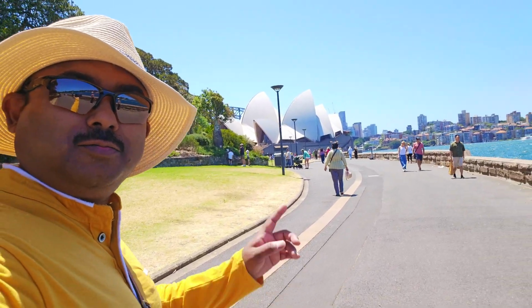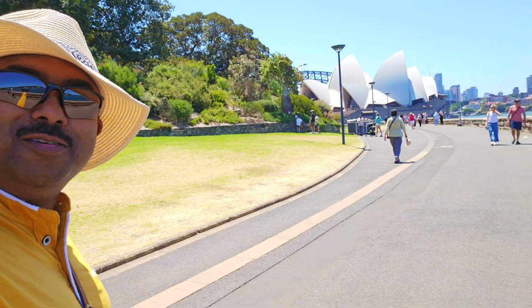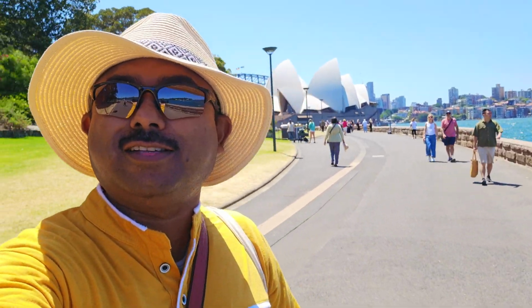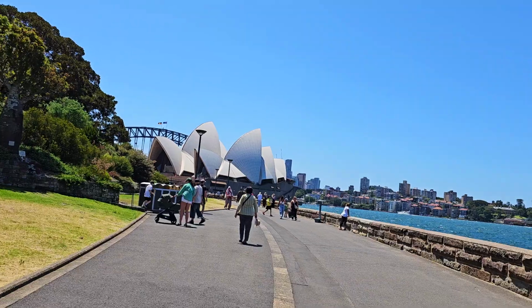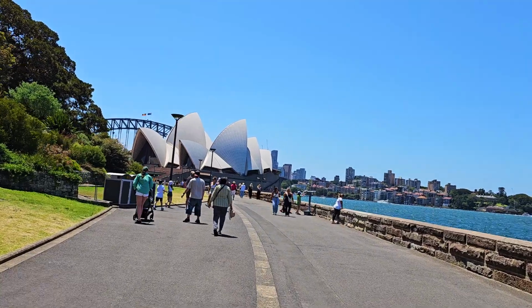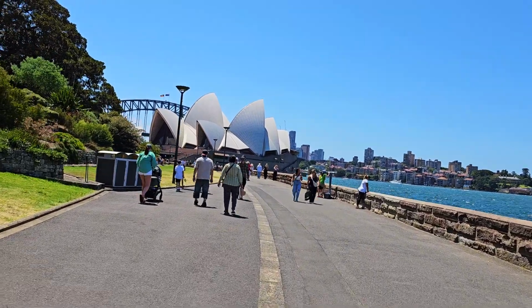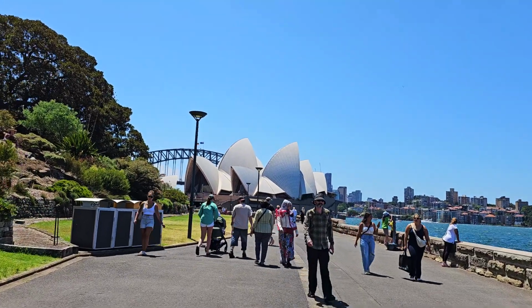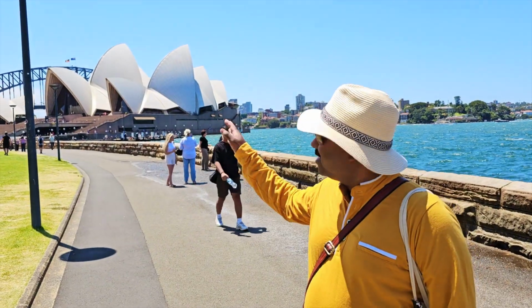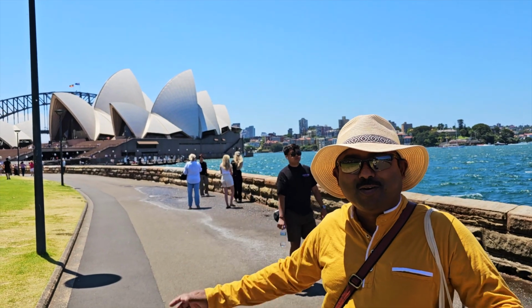And now we can see the Opera House. While we're walking, we can see the Opera House. One moment you can't see the Opera House, and within few steps the whole thing appears in your front. What a spectacular construction this was. Look at this view. This is just whole Opera House in one frame.